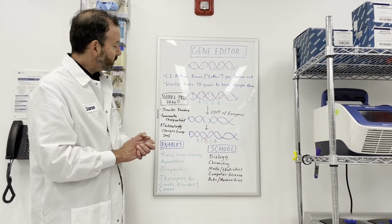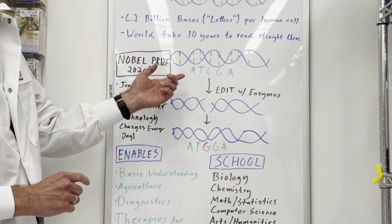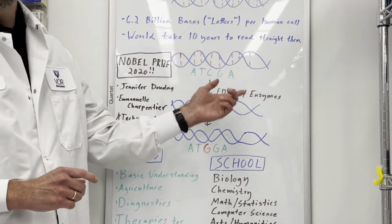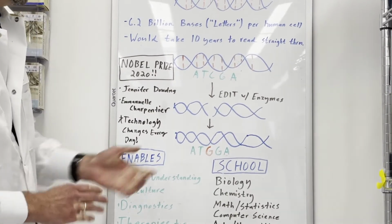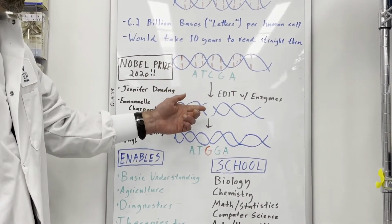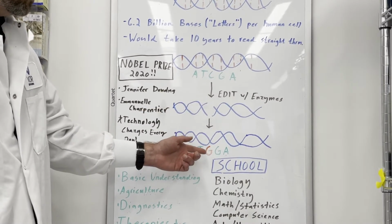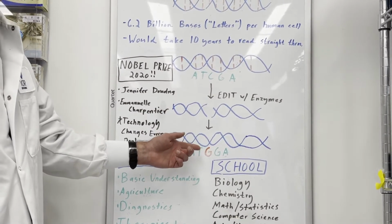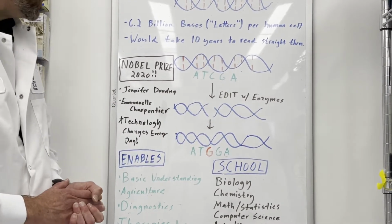So for example, if you want to edit a single base out of these 6.2 billion bases, we can use editing enzymes, such as CRISPR-Cas9 technology, to go in, alter the DNA by physically breaking it, and then allowing DNA repair, either directed by us or through the cell, to change that base to the desired edit.